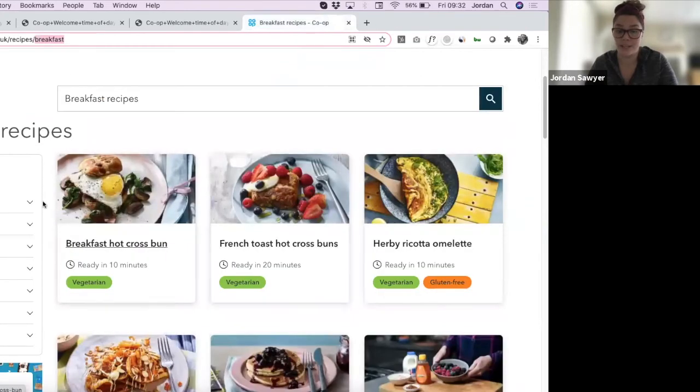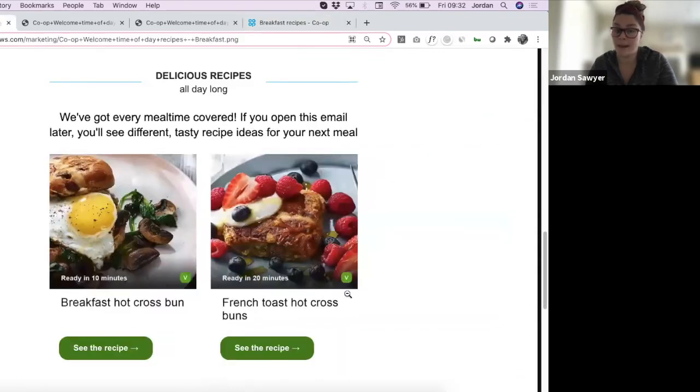So if I just show you their website now, you can see here we've got the two latest recipes here, so breakfast hot cross buns and French toast, that are pulling directly into that email. And you can see we've got the vegetarian label and the time pulling through exactly matched in the email. So really, really great. So what they do is they show this in the morning.